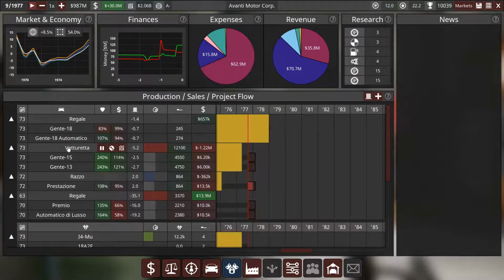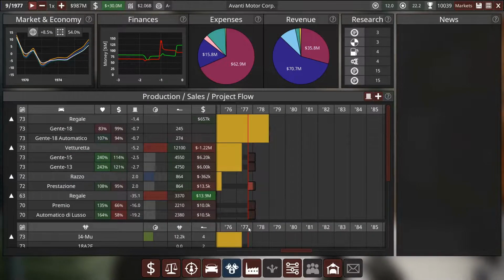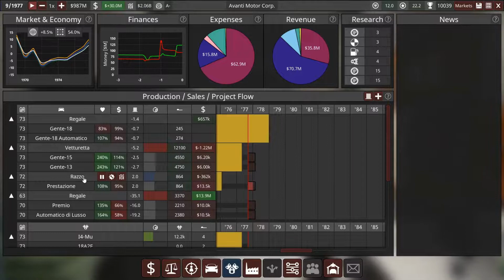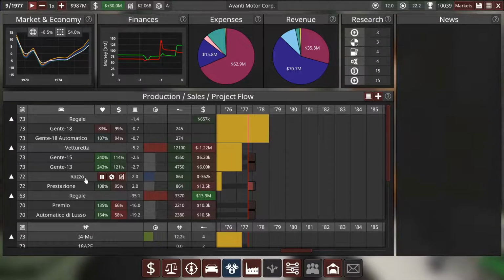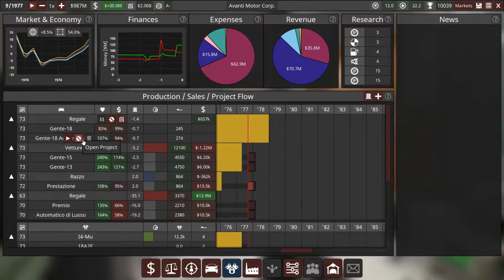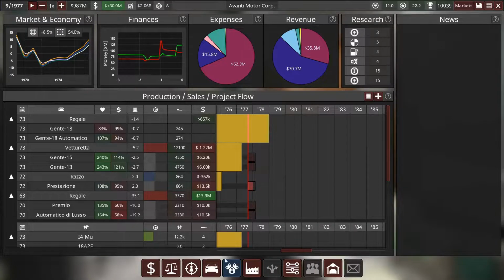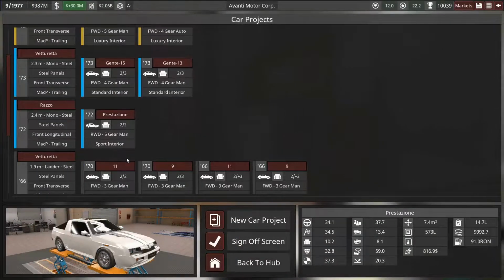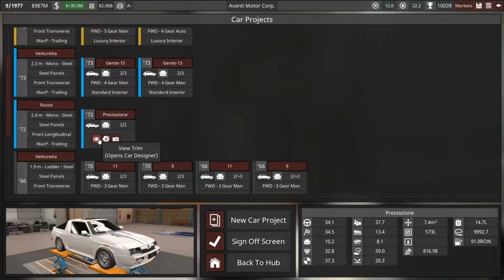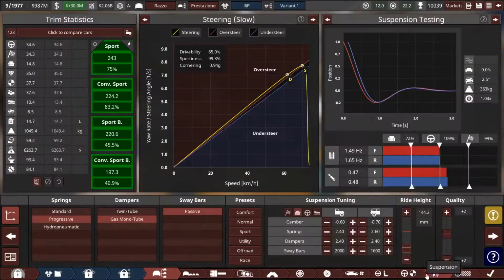We'll also do a facelift of the Veteretta and the Regale. So they're only going to be quick ones. I mean, the Razzo might take a little bit longer because we want to put it back in style with the Veteretta and the Regale. But these two vehicles aren't going to have a huge overhaul in terms of design. But yeah, we're going to redesign the Razzo, and I'll be back with you guys once I've done that.